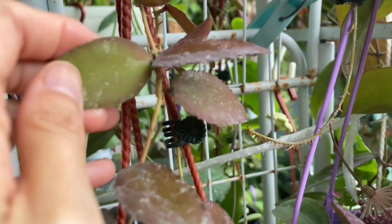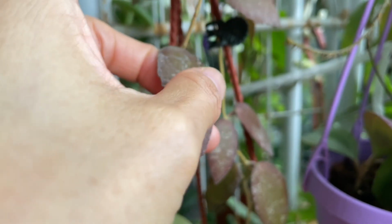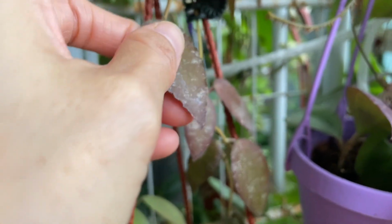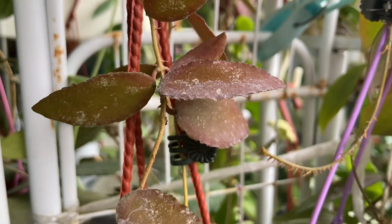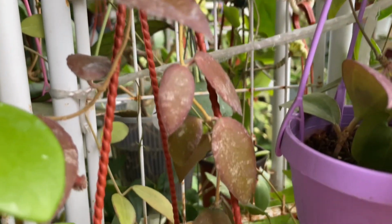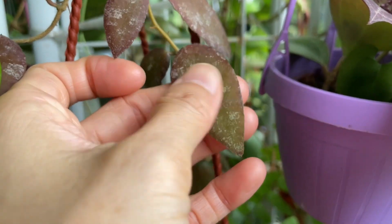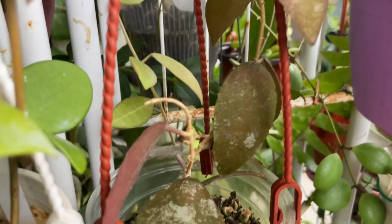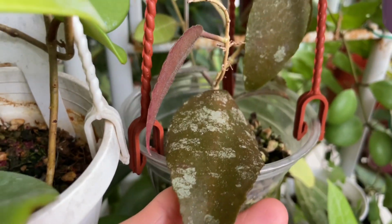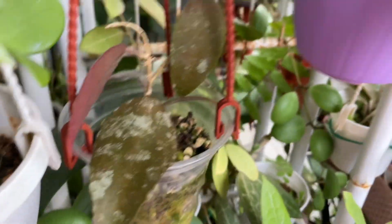How do I describe the feeling? It's a bit kind of rough and a little bit furry as well. As you can see from here, it's a little bit kind of rough feel. It's definitely not smooth, but not exactly furry like the Patella pink as well. And you can see the new leaf is really a lot bigger than the older leaves. This is the new leaf.